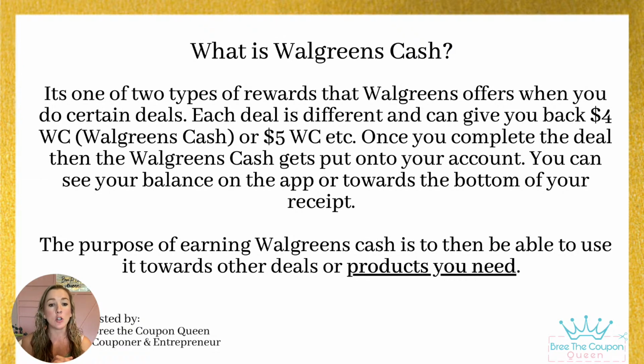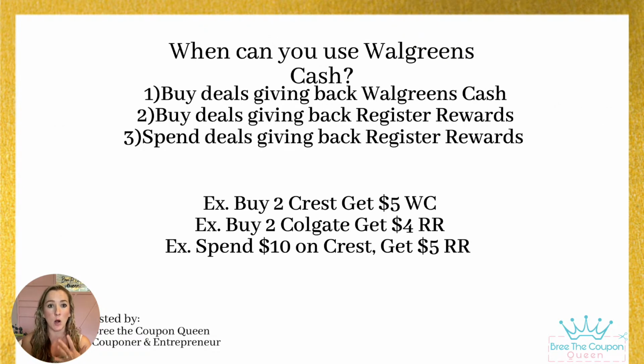So the purpose of earning Walgreens Cash is to then be able to use it towards other deals or other products you need. So that's why you want to try to stock up on the Walgreens Cash. So this is very important. A lot of people get stuck on this. It took me so long to finally grasp this concept. I don't know why. It like baffled me for so long. So this is when you can pay with Walgreens Cash. These are the different types of deals, okay?